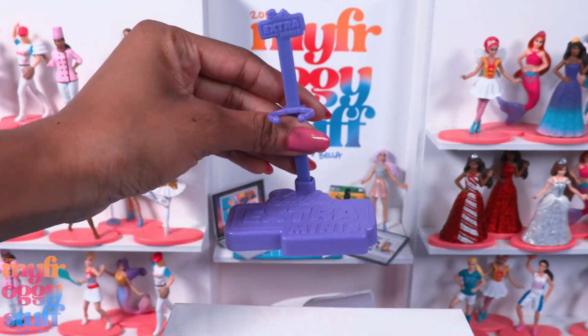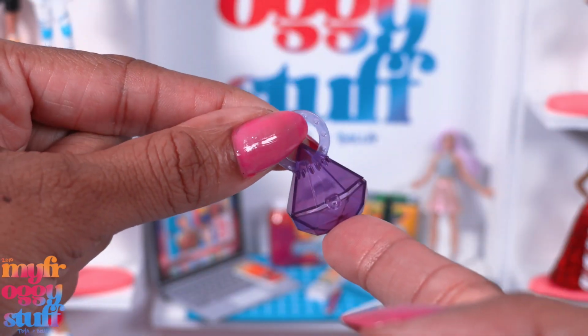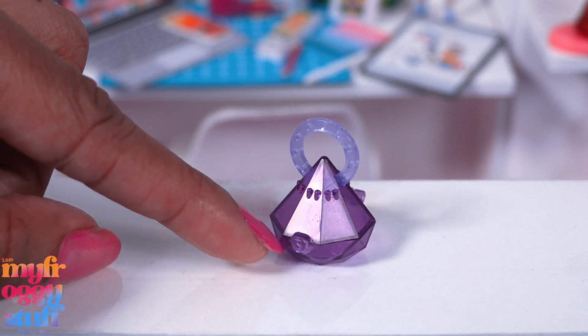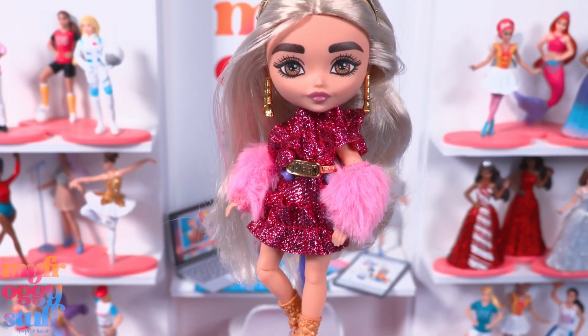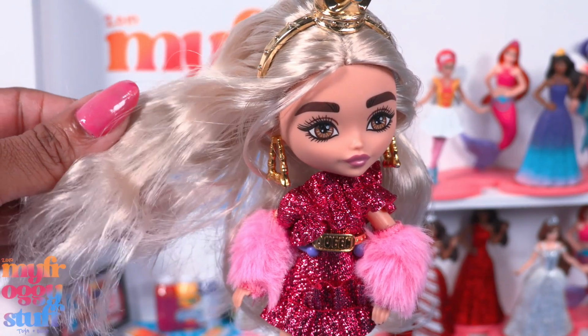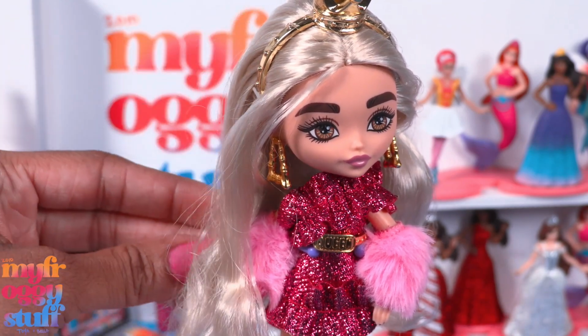Doll 8 comes with a purple stand, a purple gem purse that can open. Personally, I'm not loving the bags. They feel like regular Barbie bags. But I'm loving her outfit. This doll has blonde hair with a center part. It could use a little TLC right out of the box.